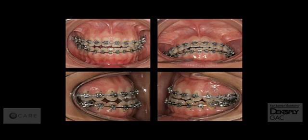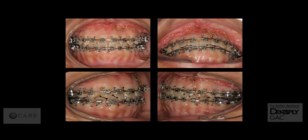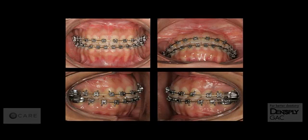We keep going, she's almost ready for the surgery, and now we are on stainless steel wires, 19 by 25. Everything is aligned now. The occlusal planes are aligned. So this is right after the surgery. You can see everything here, the sutures, and this is how she comes out. The occlusion is not perfect, and now we need to do the finishing and detailing with this patient.